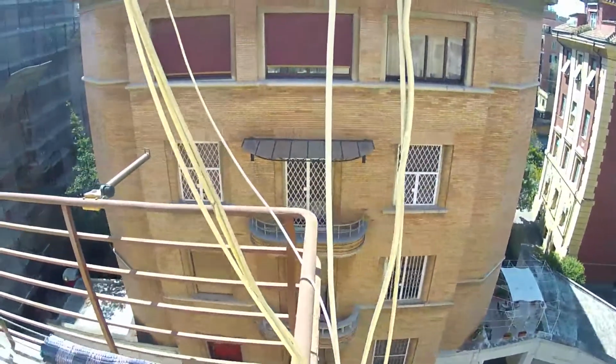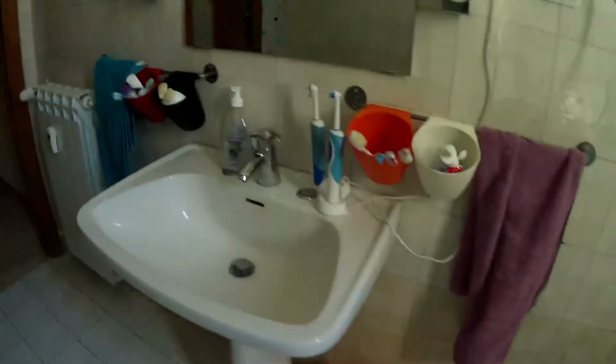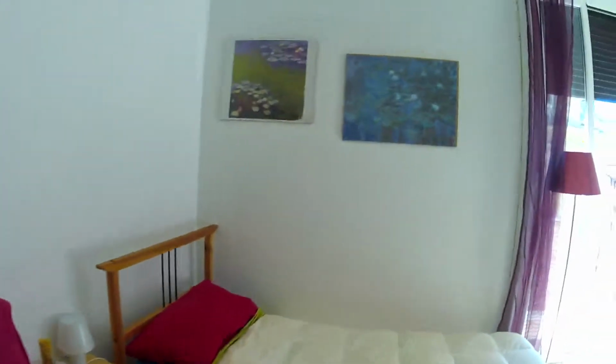As you see, it's very nice and quiet, and you have everything you need. Here is, of course, the radiator and some shelving here to put your stuff. I think that's it. Everything is really nicely decorated, so everything is new, is fresh.